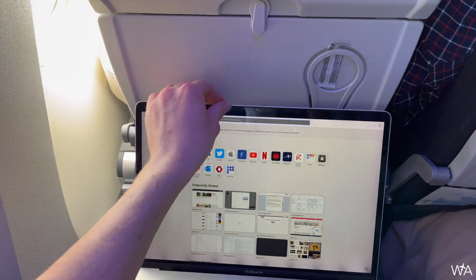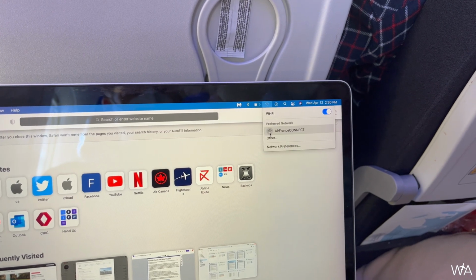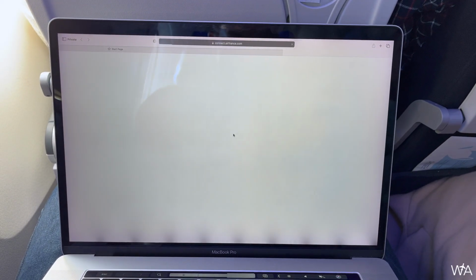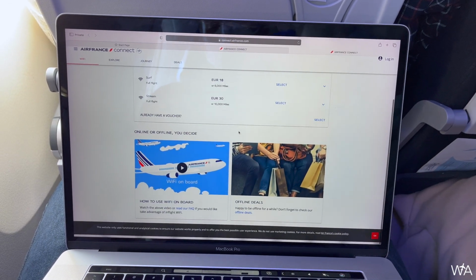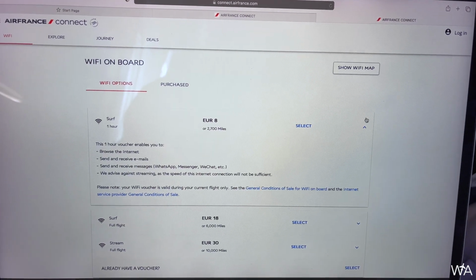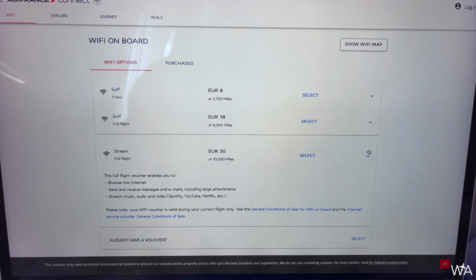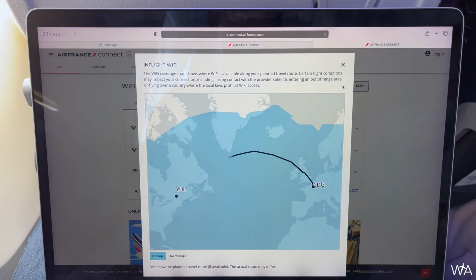As mentioned earlier, there is Wi-Fi available on board this aircraft, though it is a paid service. To connect, you join the Air France Connect Wi-Fi network, and you'll be brought to a page with the different Wi-Fi packages available. From a laptop, they offer either Surf or Stream packages, with Surf allowing you to browse, email, and message at a cost of €8 for 1 hour or €18 for the full flight, while the Stream package additionally allows you to stream video at a cost of €30 for the full flight.